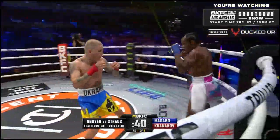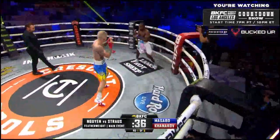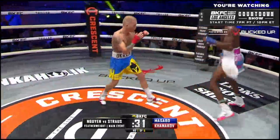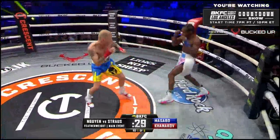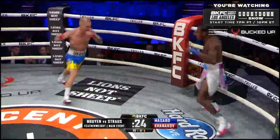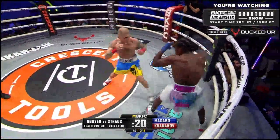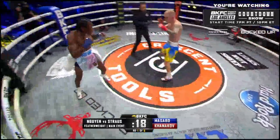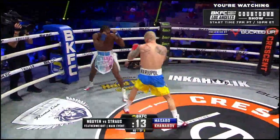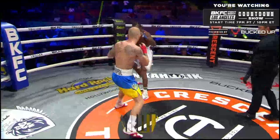Khanakov, as you see, slowly trying to walk down Masabo, trying to cut this circular ring. I do like the pressure right now from Bovar. He's staying right in front, just mirroring the hips. Masabo just waiting for the right time to explode in. To the head, to the body, counter left and the right from Masabo. Khanakov resetting in the mid-range. Ukrainian Khanakov off the jab. Closing seconds, round number 1. Left hand not there for Khanakov.